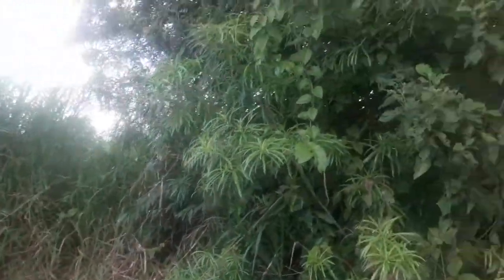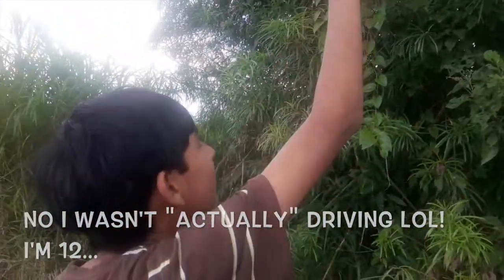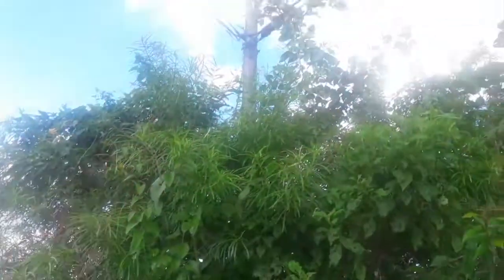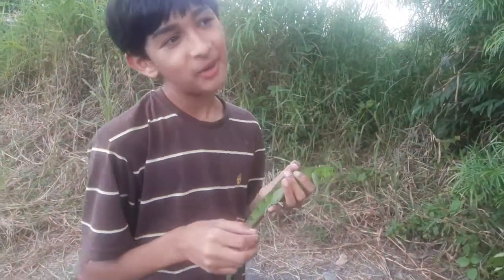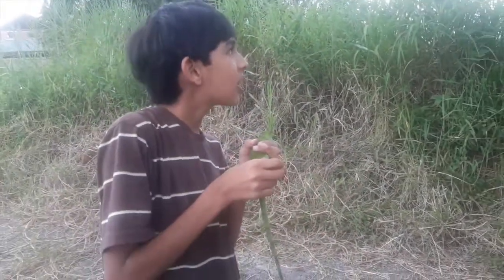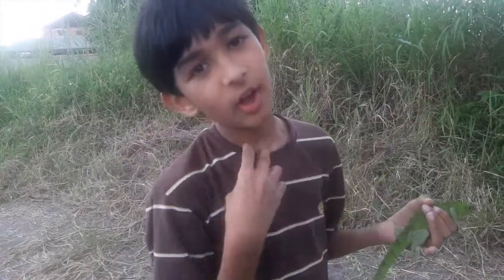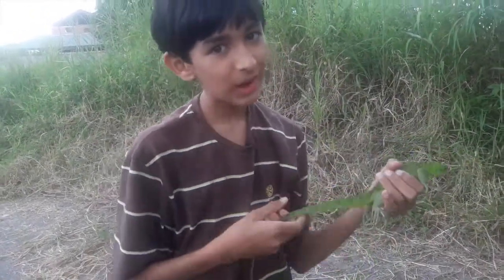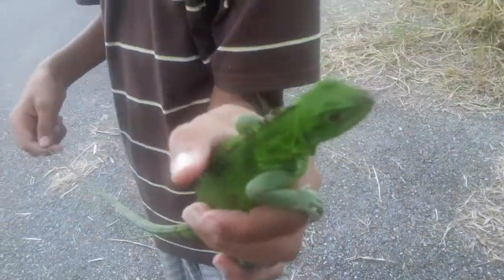So I was actually driving in with the car. He had a branch sticking out this way, and he was at the top of the branch. I just saw his tail. I don't know how I spotted him through the car window, but I just saw the tip of his tail hanging down. I thought it was a piece of grass, but I took a closer look because the tail was slightly different to the color of the leaves. So when I went, I saw his face, and I was like, oh my goodness, that's an iguana.